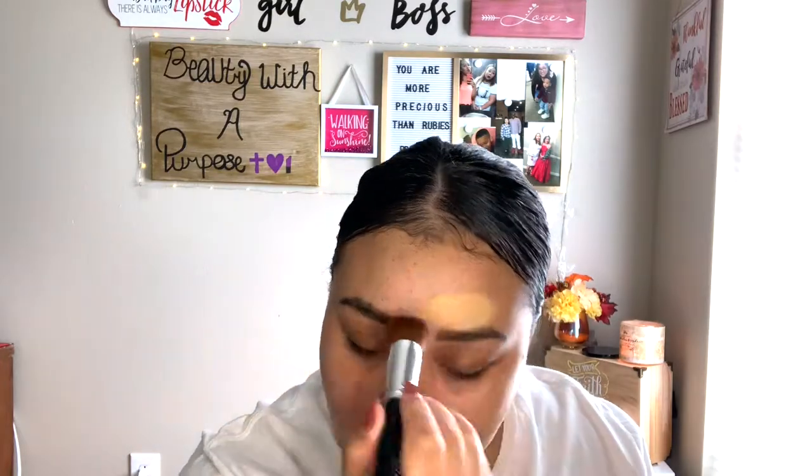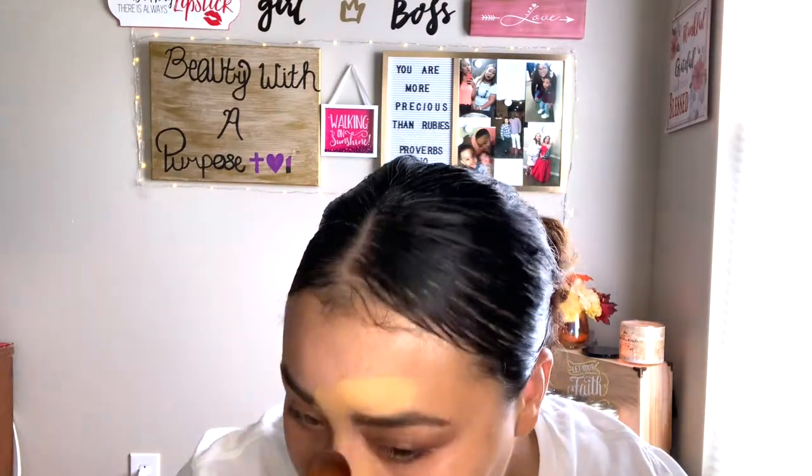It's looking really pretty on the skin. It's definitely not luminous like what I would expect it to be. When I think of luminous, I think of really glowy or dewy. But it definitely is more of a natural finish. It's not matte, but it's not, like I said, dewy. So I guess it just makes your skin look more perfect.